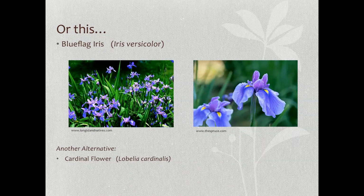But the interesting thing about this one, the rhizome, if you take the roots of these and you dry them and powder them, it's called orris, and that actually smells like violets, and it is added to perfumes and to potpourris. It's kind of an interesting tidbit about the blue flag iris, and it is pretty deer tolerant, again, because it has that toxicity to it. Another alternative would be a cardinal flower. I think that shows up again as an alternative as well.